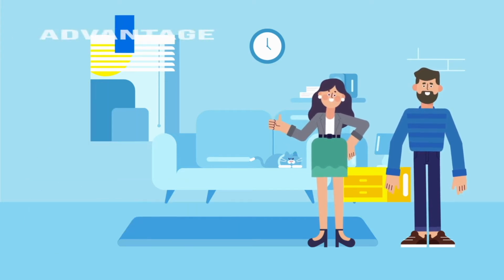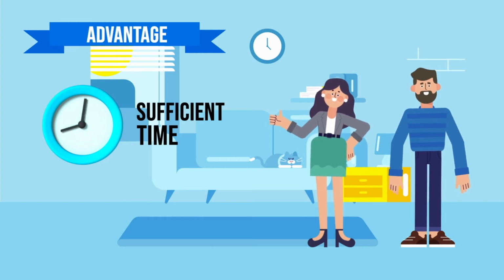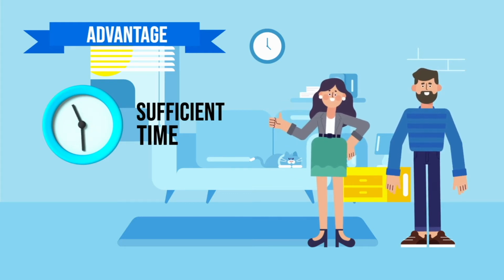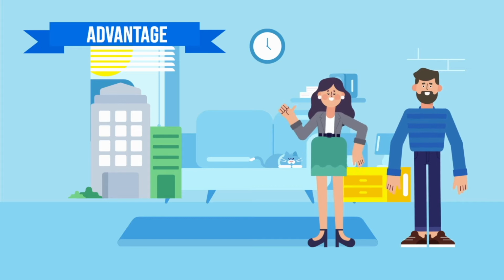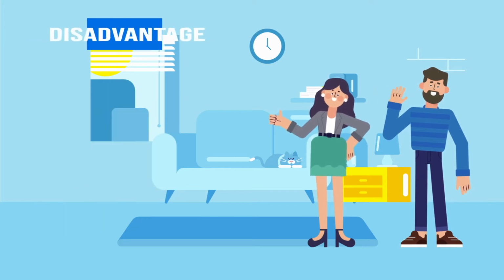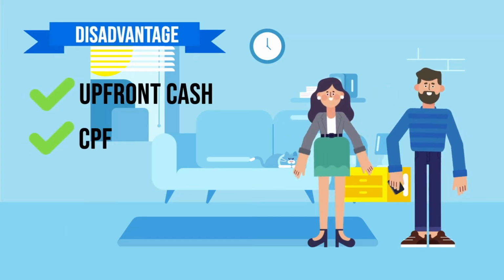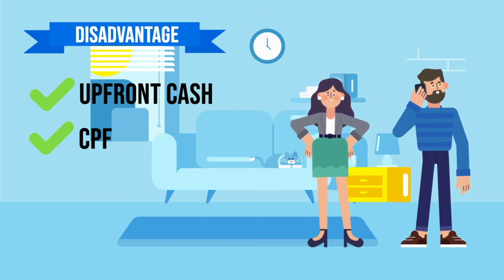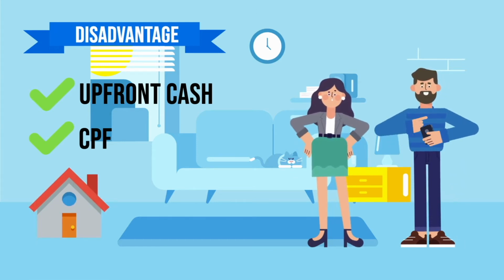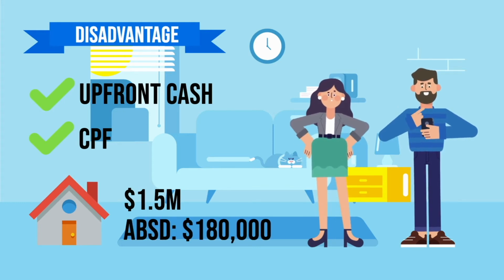The advantage of taking this option is that Jimmy and Audrey will have sufficient time to renovate their new home without time pressure. Buying a new condo before selling your flat will also eliminate the possibility of them having to move twice. However, the disadvantage will be the upfront cash or CPF required to pay for the ABSD. Assuming their new property is $1.5 million, the ABSD will come up to $180,000, which is a pretty hefty sum of money.